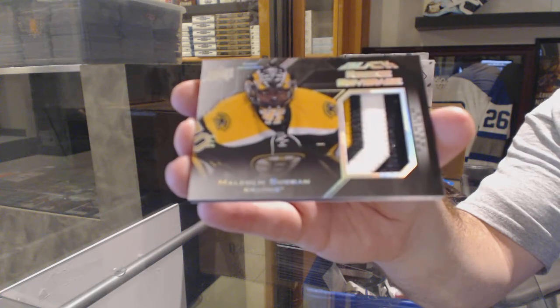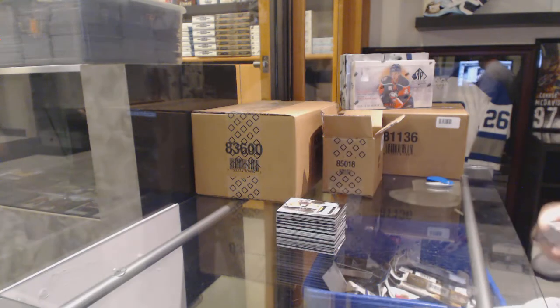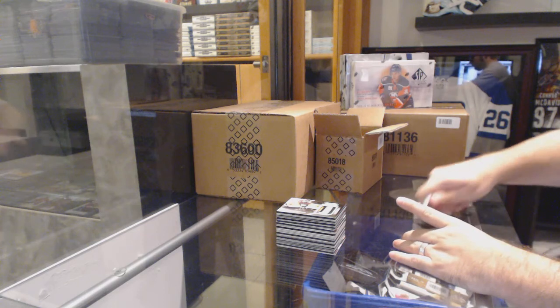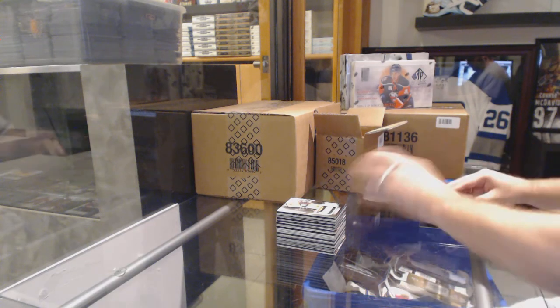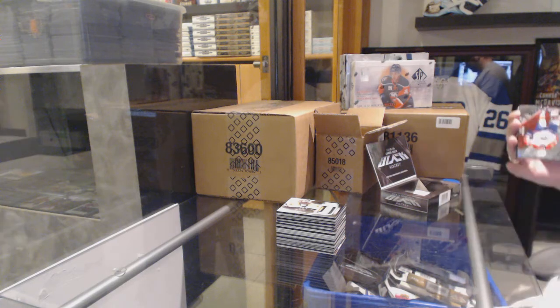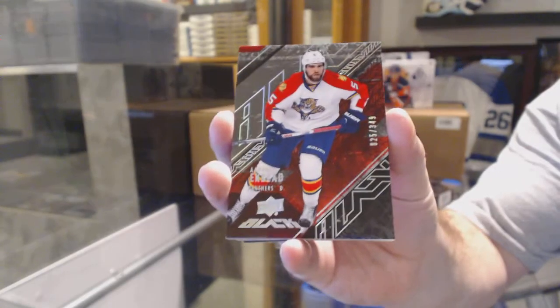Malcolm Subban. Well, to be fair, Breadman, you took the team that is by far the cheapest. That generally means it's going to go, unfortunately, the most times hitless. We've got for the Florida Panthers, a 349, Aaron Ekblad. You have the Islanders, too.